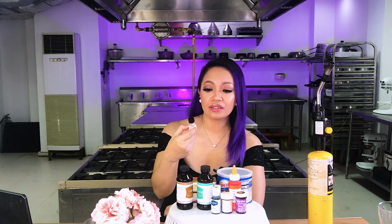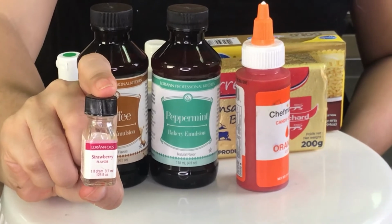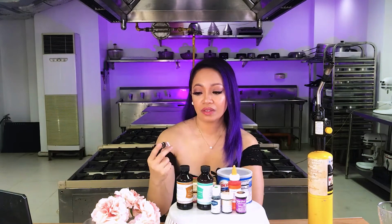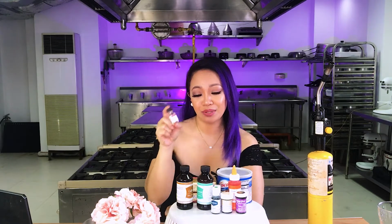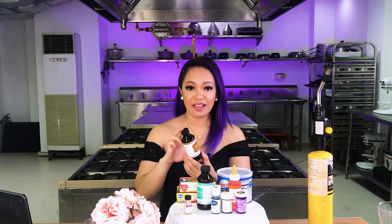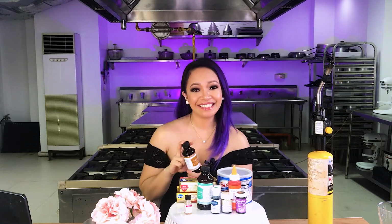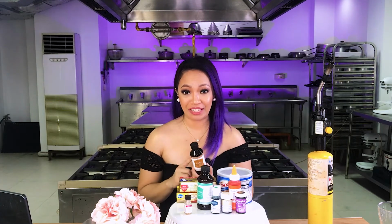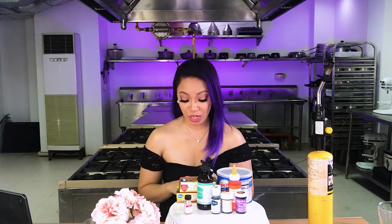One example is the Laurent oil. It comes in these little small bottles. These are kind of pricey, so I stopped using them. Instead, what I use are these bakery emulsions. Technically, they're for flavoring cakes, for flavoring baked goods, but they can also work with buttercreams.